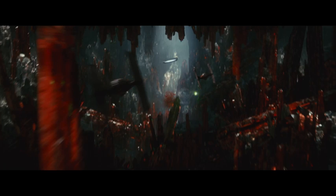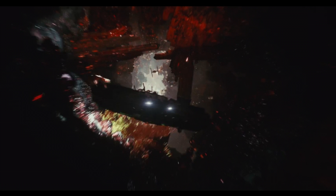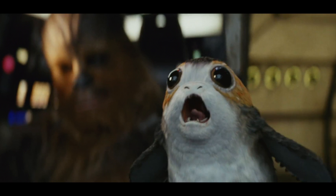All right, so then we get a shot of two TIE fighters chasing the Falcon through this red crystalline interior of a planet. We don't know which planet it is. I'm going to say it's either Crait or Ocht. And so obviously the Falcon is getting chased, as it often is, by the Empire. And then we get this funny little shot of Chewie and probably Rey piloting the Falcon. And then they have a Porg on the dashboard.